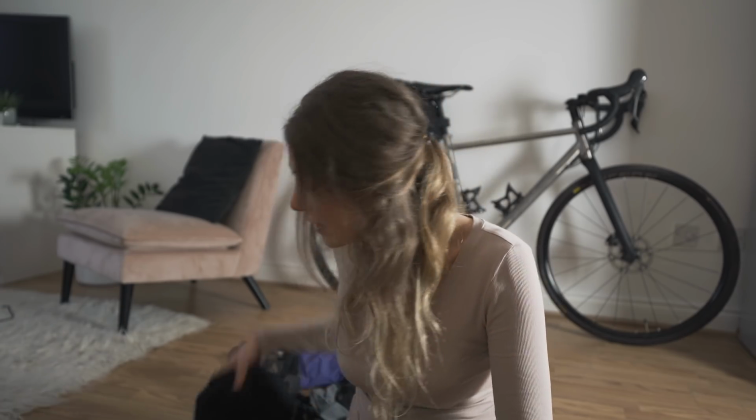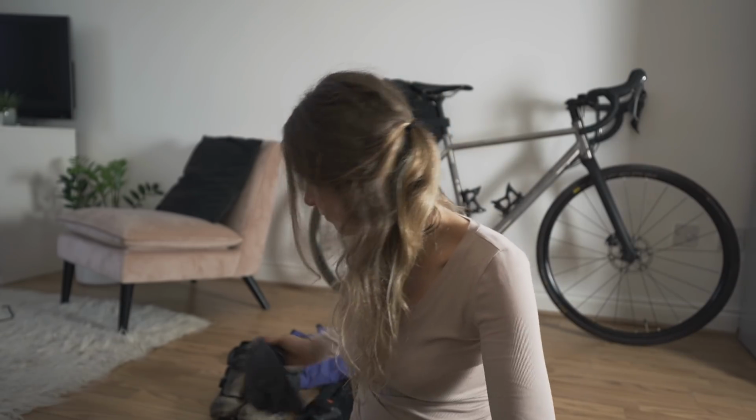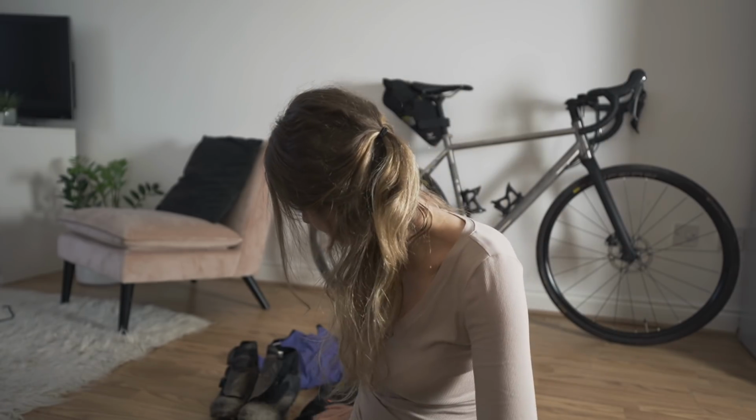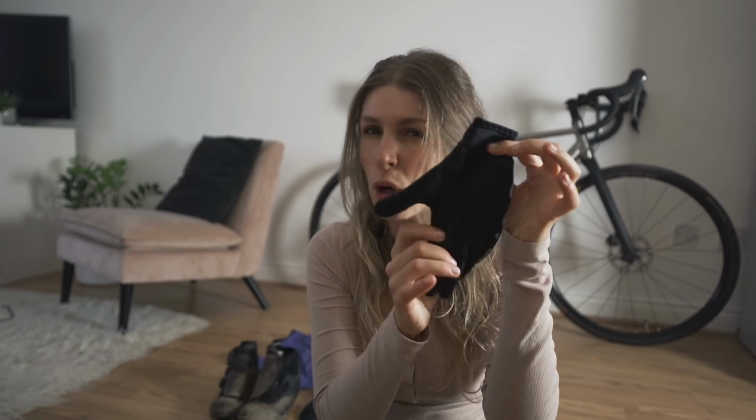So, I'll start off by saying that the main things I actually wore, because I didn't really take that much extra, so I just basically wore these leggings, this Rapha winter tights, little hat, these thin gloves. They're like my autumn or spring gloves. They're not my thick winter gloves.